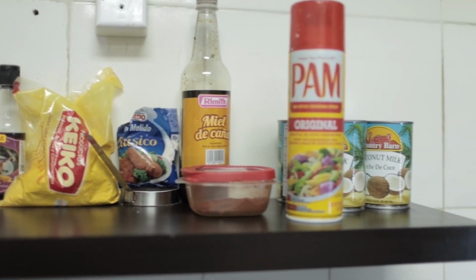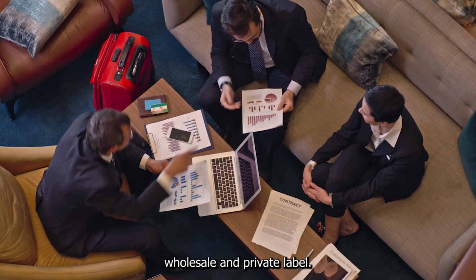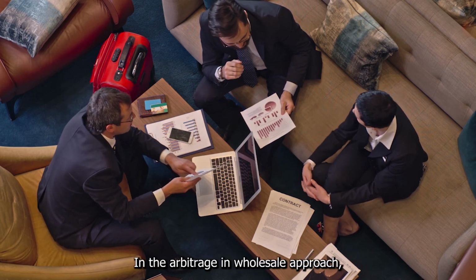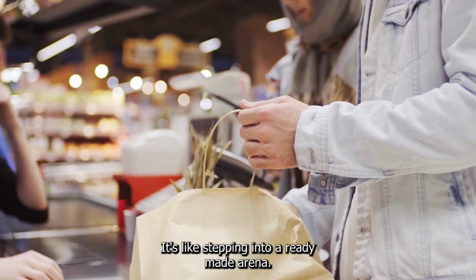When it comes to listing products on Amazon, there are two main avenues to explore: arbitrage, wholesale, and private label. In the arbitrage and wholesale approach, you're dealing with existing products available on Amazon. It's like stepping into a ready-made arena.